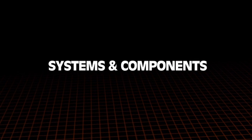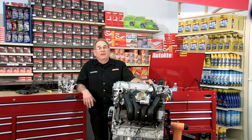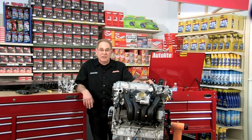Now we'll take a look at how the direct injection system works. It all begins in the fuel tank. There you have a pretty standard modular returnless fuel pump and stainless steel lines pressurized to 60 psi.